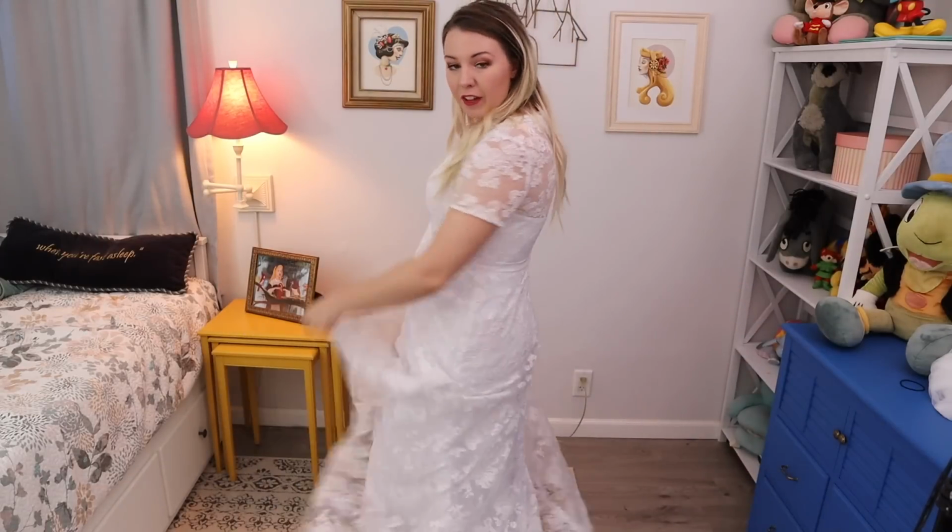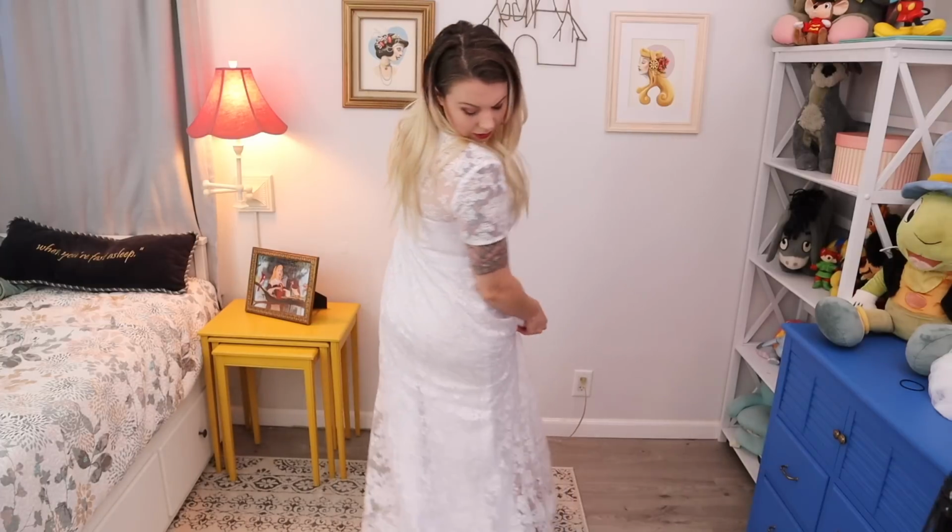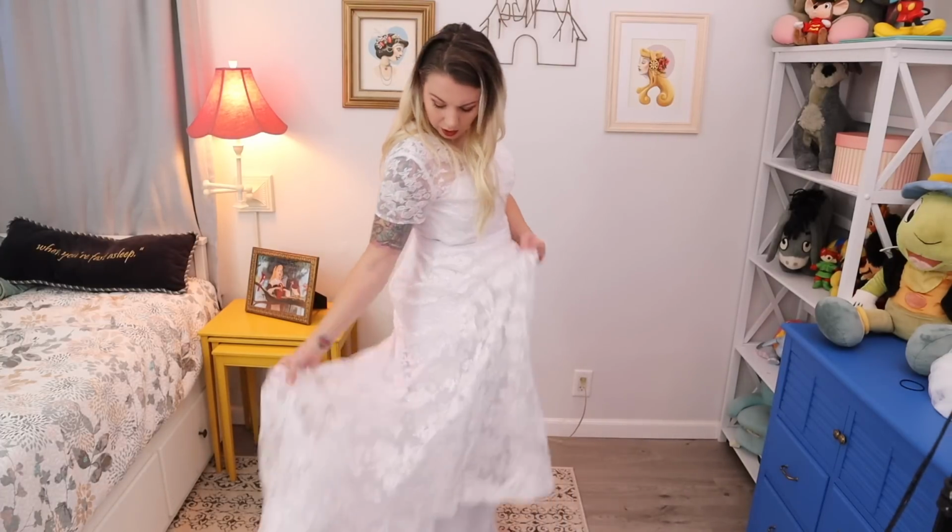I think this is a very fun thing to play with for pictures, just to frolic around. I think it does look cute with bare feet. This dress does have just a little bit of a train, not much.